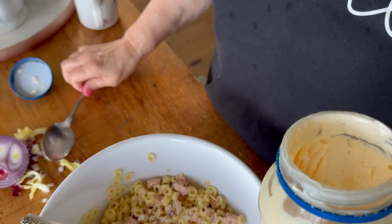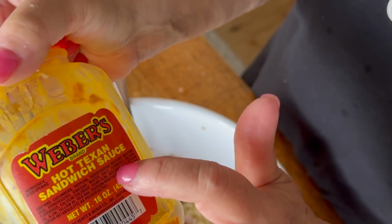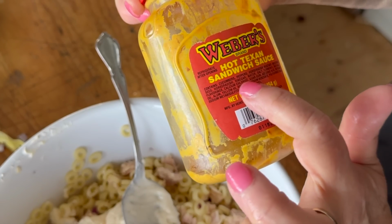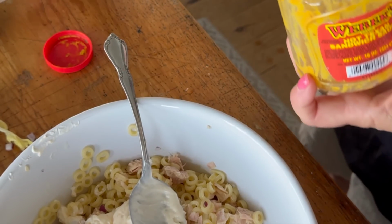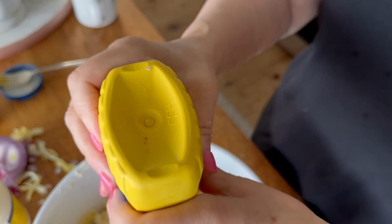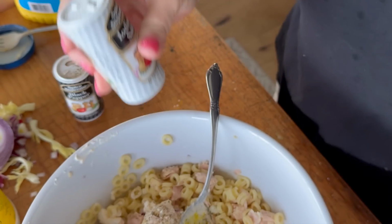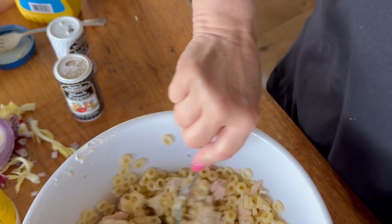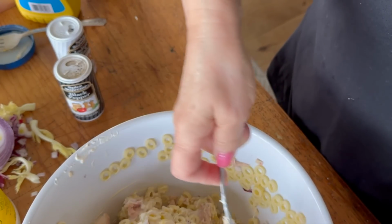I'm gonna add some Hellmann's mayonnaise and just a little bit of this Weber's hot Texan sandwich sauce, which has just a little touch of horseradish, just a little pop in there so that it's got a little extra flavor. And then, of course, just a little squeeze of mustard. I'm gonna throw in some salt and pepper. Mix it all up and throw it in the fridge. We're gonna have this later with some hot dogs and watermelon and strawberry shortcake. Perfect.